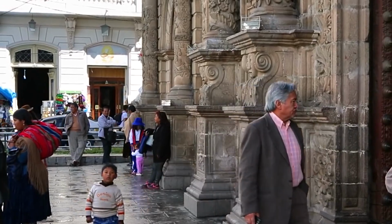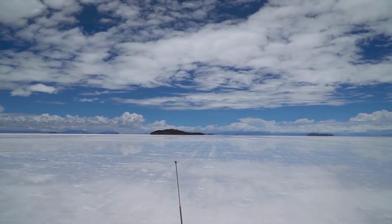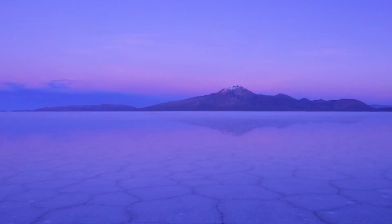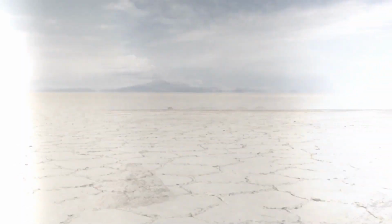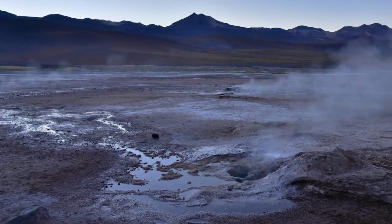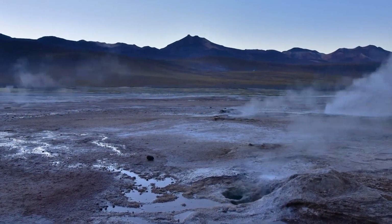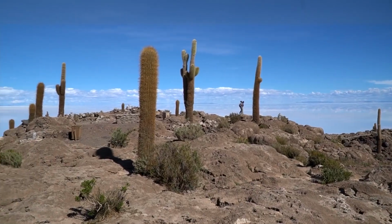Let's get started. Bolivia's Salar de Uyuni is regarded as one of South America's most dramatic and stunning landscapes, if not the world. The world's biggest salt flat, stretching over 4,050 square miles of the Altiplano, was left behind by prehistoric lakes that drained long ago. A thick coating of salt spreads to the horizon here, covered by quilted polygonal salt patterns emerging from the ground.